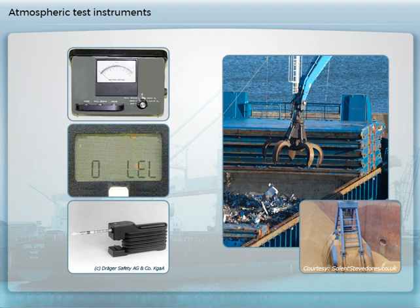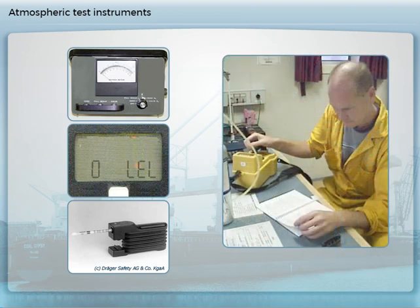Although there are many different atmospheric test devices available, the ship must carry sufficient instruments of the required types for the cargoes she intends to carry. The instruments require regular calibration and testing by a qualified shore testing house or the maker. The records of calibration of each instrument must be kept on board as part of the ship's safety management system.